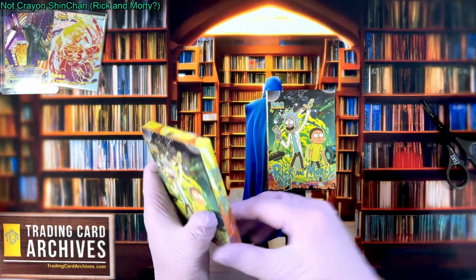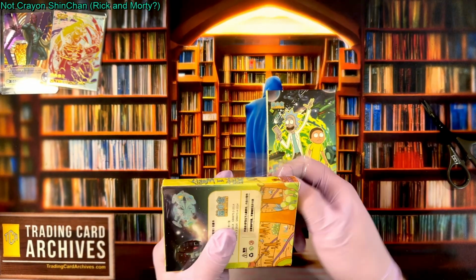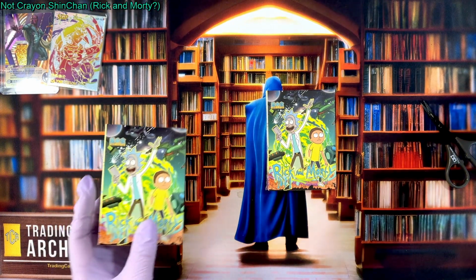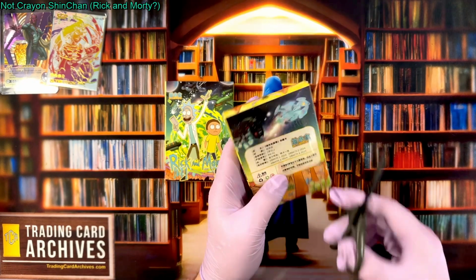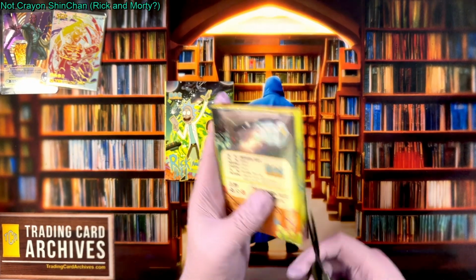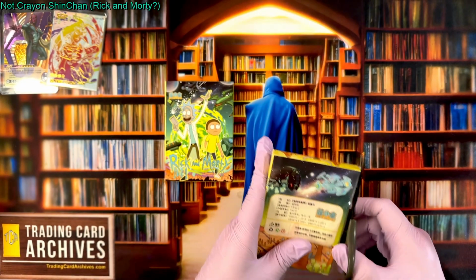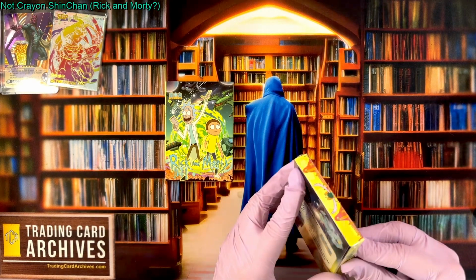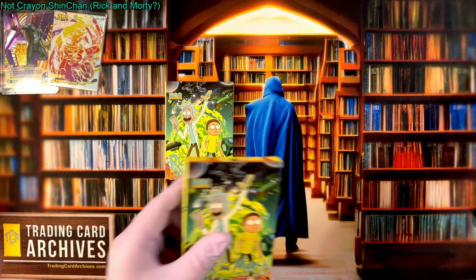So we're going to open both of these today. I'm not going to save one or anything like that, just because I don't think there's ever going to be another Rick and Morty set. Interestingly, there is Cryptozoic. Cryptozoic is a Western trading card manufacturer that I haven't actually shown you anything from yet. I have a few of their products, but I don't think I've shown them to you.